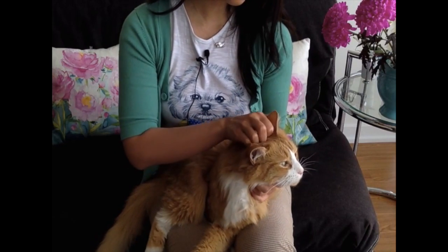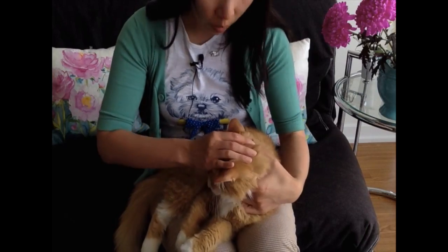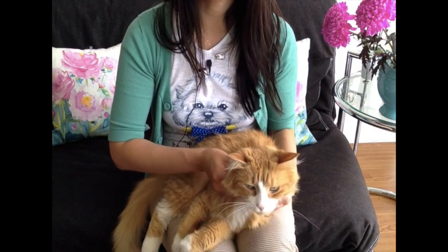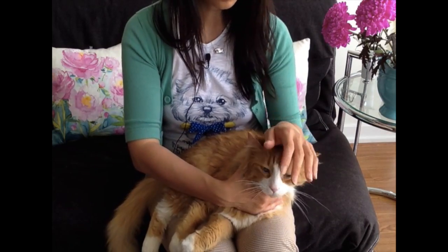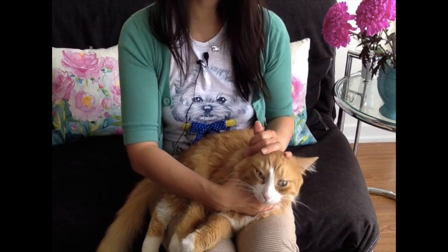There's no redness, scratches on the outside that may signify an ear infection. You can smell them. So Rolly's ears have no smell. If there's like a foul odor, it may indicate an infection of the ears. The final part of the head and face examination is to look inside the mouth.